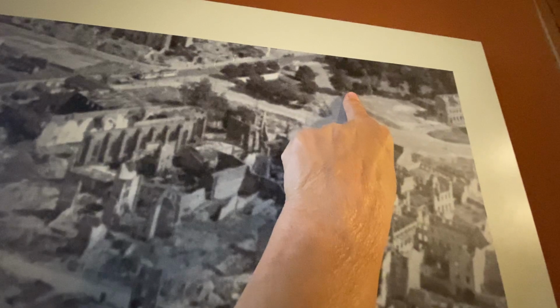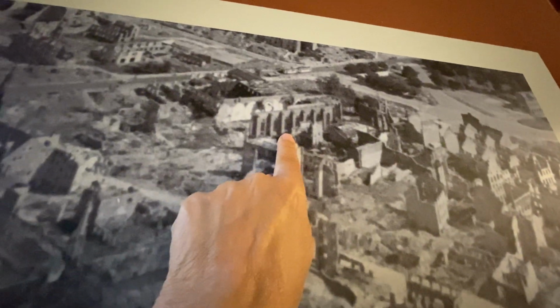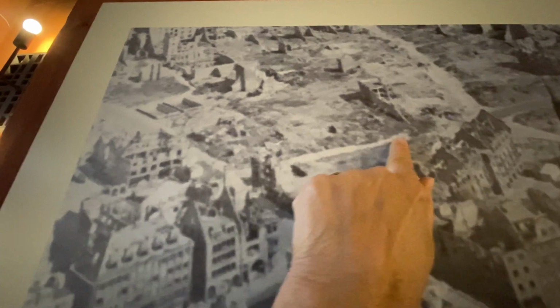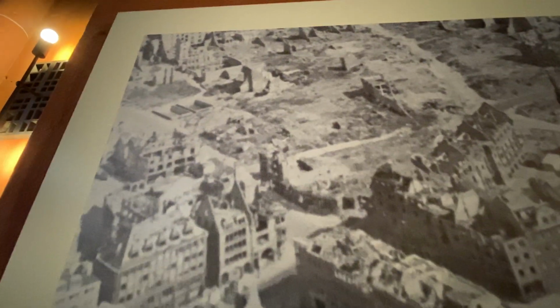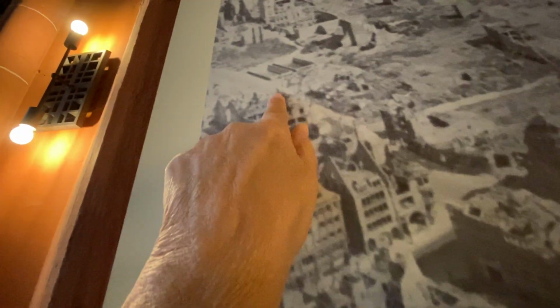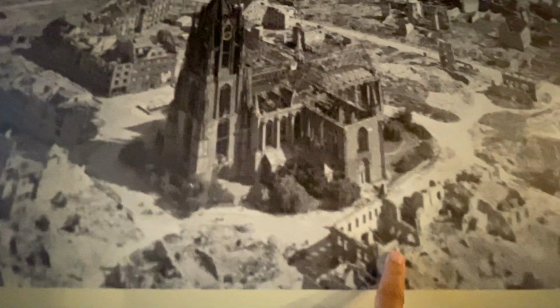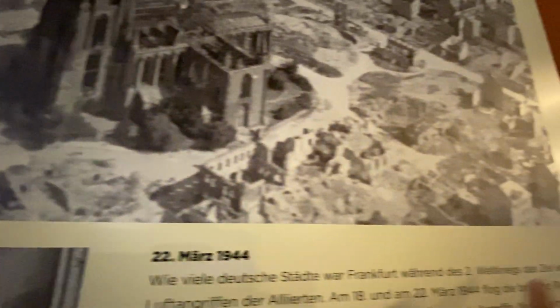So back in here, this is where the Jewish cemetery is that we went to on Battonstrasse. This is the Dominikaner Church. This nice triangle here is where the Museum of Modern Art is, which is still a triangle. And this street here goes straight up to the Kleinmarkthalle. This right here, that's the, I just showed you the linen house, and the river is right here.